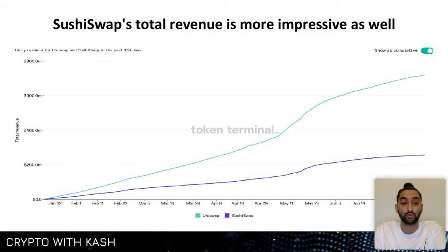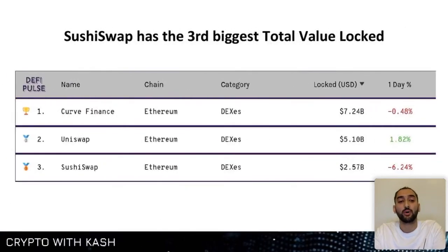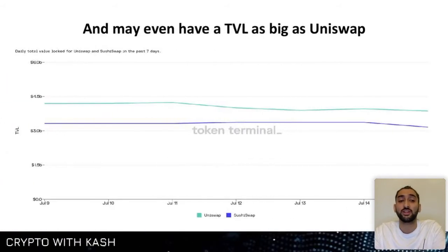So to cut a short story even shorter, SushiSwap is killing it on this front too. DeFi Pulse, which is a leading DeFi finance stats website, puts SushiSwap in third place in terms of TVL across the whole Ethereum blockchain. And the TVL metric on another site puts the TVL of Uniswap and SushiSwap even closer, with about $3 billion a piece. Again, this is with SushiSwap currently trading at $13 compared to Uniswap at around $30. Whichever TVL numbers you want to use here, Sushi really does look like a bargain. And it gets a nice big green tick for the TVL part of our analysis.